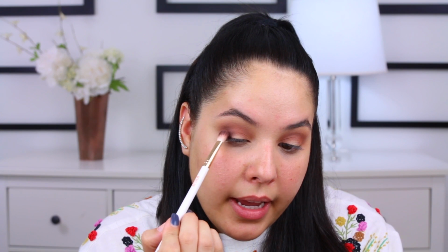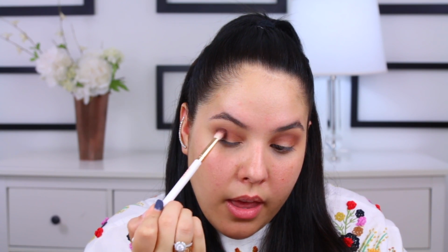I'm going to go back in with a little bit more Gala, which is that first shade that we applied, and I'm just going to run this in my crease just to blend everything together. I'm going to go into the shade Snazzy, which is a beautiful, deep, rich brown with some purple undertones. It's not too purple, but it is in there. And I'm going to pick this up using my Kylie brush. I actually really like this brush. And I'm going to focus this in the outer corners. I am first tapping that color in there to get it nice and pigmented and concentrated. And then once it's in there, I'm going to turn my brush to the side and just blend it upwards just a little bit.